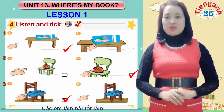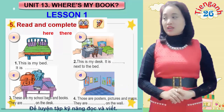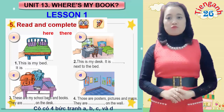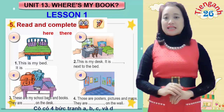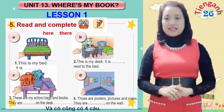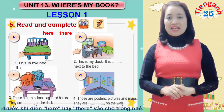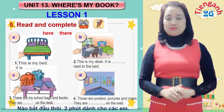You did very well. Now come to the next part to practice reading and writing. 5. Read and complete. Now look at the pictures. I have 4 pictures, A, B, C, and D. And I also have 4 sentences. Now read the sentences carefully before putting here or there in the gap. Now let's start. 2 minutes for you.